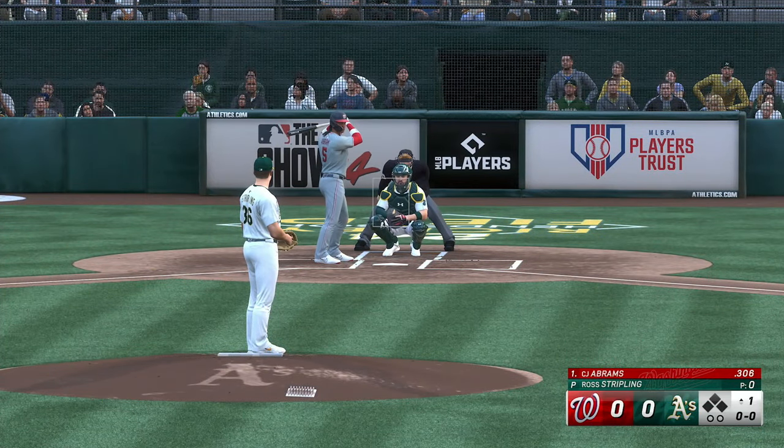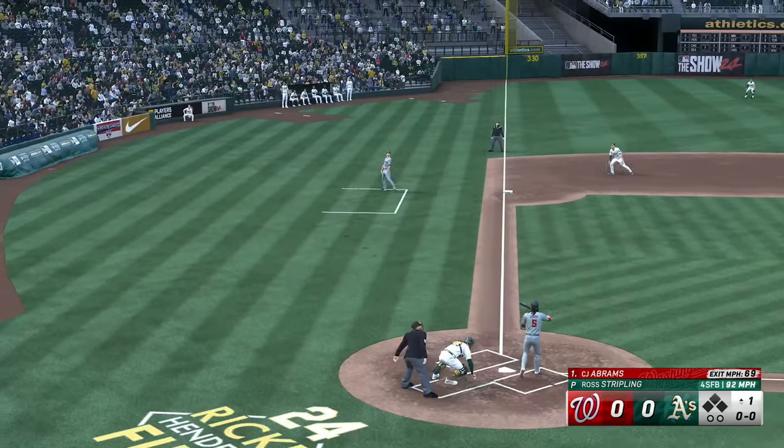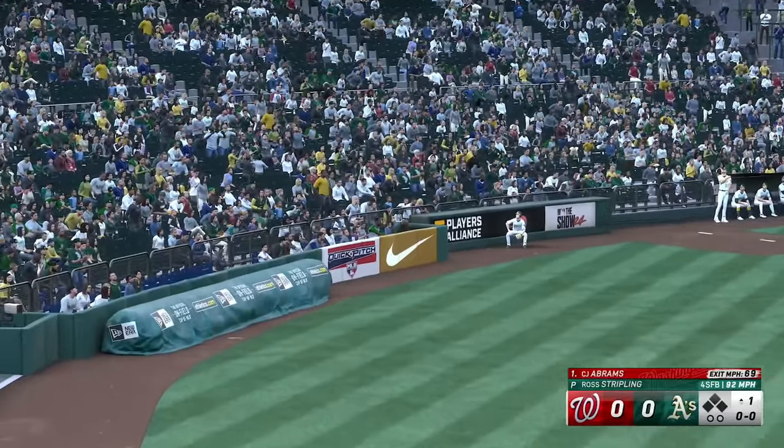Here's C.J. Abrams to hit. As he turns on the rubber, and with that good live arm delivers. And that one fouled off.